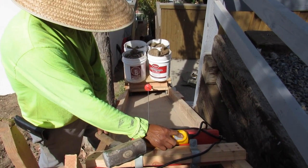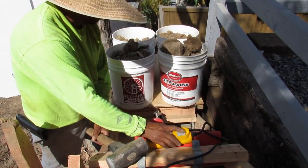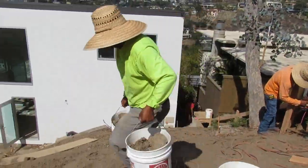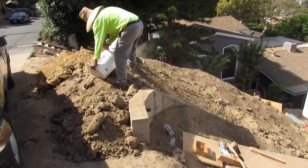Here's Milton working the conveyor belt. It doubles as an escalator too because you just sit on it and it takes you down there. And then we just move them over here. But we made a ramp and we started wheeling it over there.